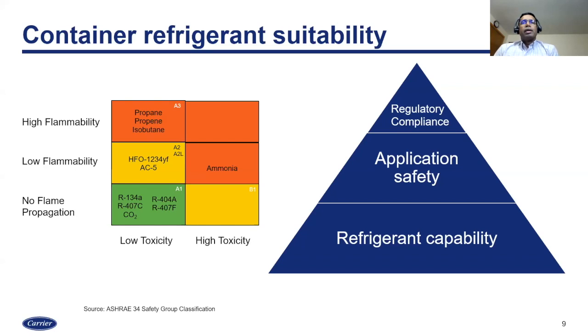Pretty much all the major refrigerants currently used are A1, which are low toxicity and no or very, very low flame propagation. It's practically no propagation is the grouping they do. So 404A, 134A, all used, are in that category. So is the natural refrigerant CO2. The one that's used and talked about a lot in automotive and currently used is HFO-1234yf. It's called HFO because it's a hydrofluoroolefin molecule. That's what 1234yf is made of. That's a very low GWP.